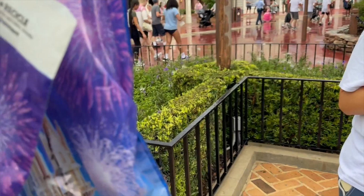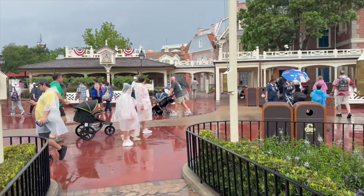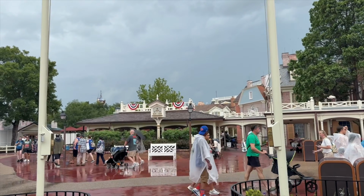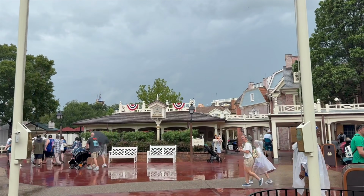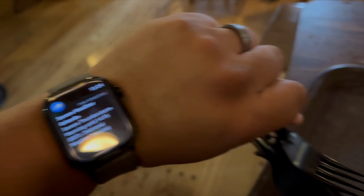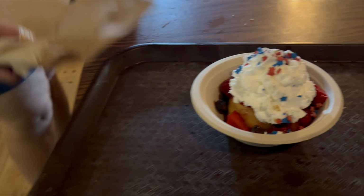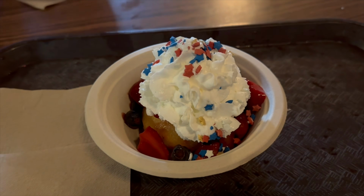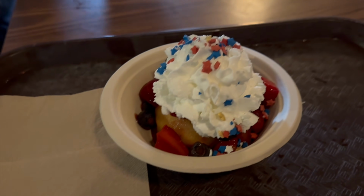But we did buy the ornaments. And before we head out, we're here on a short trip. We're gonna head to the Harbor Galley real fast for another America treat. All right, just got the alert of severe thunderstorms for the next 45 minutes. But never mind all that. We have a very patriotic and colorful treat.